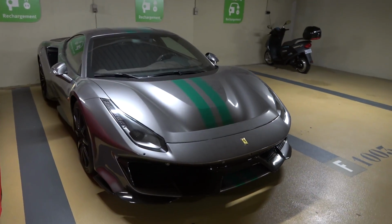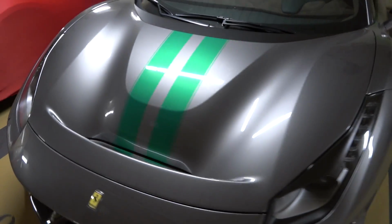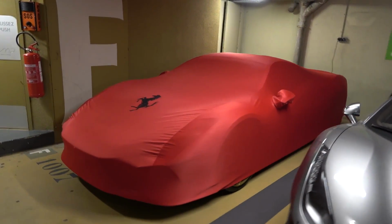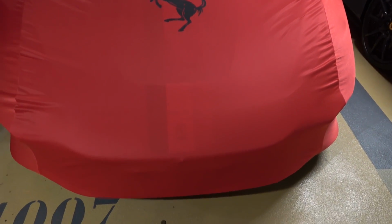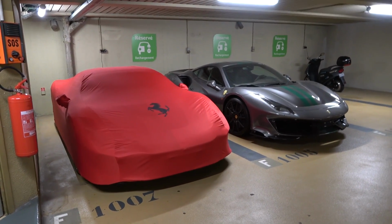Another 488 Pista Coupe. I like the green stripes over the dark silver, light grey paintwork, carbon wheels. And there's an F8 Tributo right next to it as well, under that cover, which has a stripe on it. You can see through the cover. But I am not going to be finding out anymore, because never remove covers from parked cars.